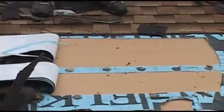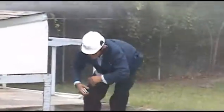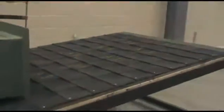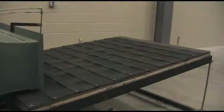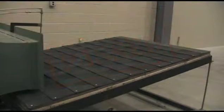This extreme test would satisfy some companies, but not GAF. Our scientists are fanatical about quality, so they looked for a way to test our shingles at even higher wind speeds. FM is a nationally recognized and highly respected independent testing lab in Rhode Island. And they've built a wind machine that can produce 150-mile-per-hour sustained winds, the equivalent of a Category 4 hurricane. Did our Advanced Protection Timberline shingles stand up to these extreme 150-mile-per-hour winds? Yes. Not only did they hold up, they withstood these tortuous winds for over 30 minutes. But we didn't stop there.